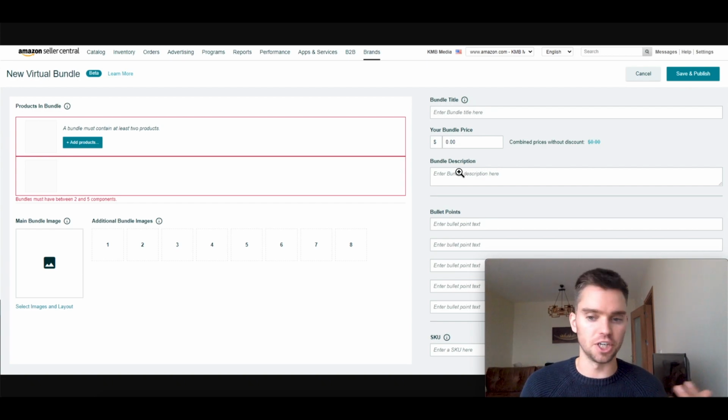And again, depending on your strategy, it could take a lot of editing or not. I didn't just blindly copy and paste. I just use that as a template instead of coming from scratch and having to redo everything, because that would obviously prevent a lot of sellers from even getting started. So, bundle description. Lastly is the bullet points.